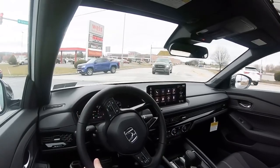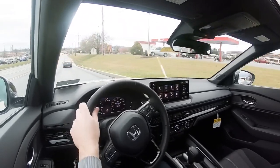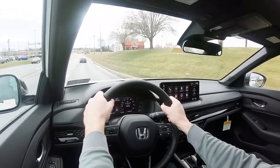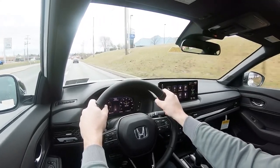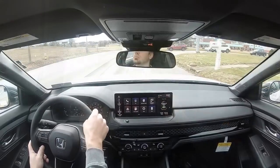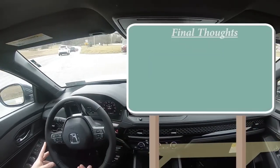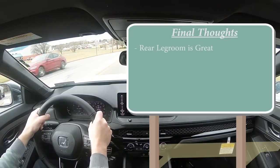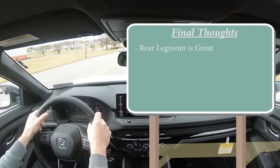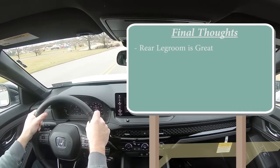And if you were to go with the EXL or Touring, you're also going to get parking sensors, and optional for the EX trim level and up will be a blind spot monitoring system with rear cross traffic alert. We have that option. But anyways, overall, when it comes to my final thoughts here, great interior space. The rear legroom is amazing. Cargo space in the trunk is actually amazing as well. So this thing, you could tell it got bigger. So that's pretty cool. Great standard safety as well.